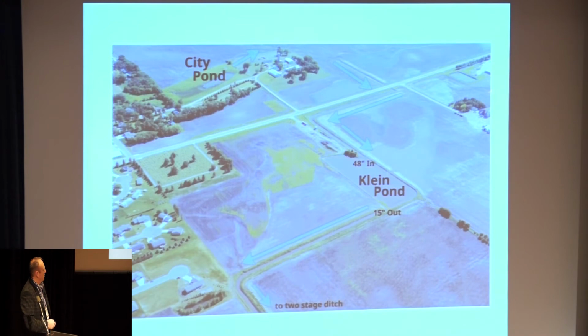So we capture all the flow from approximately 2,000 acres. The city drains in here. This picture, actually, north is to the bottom, just so you can orient yourself.